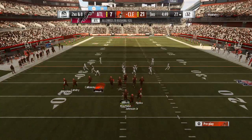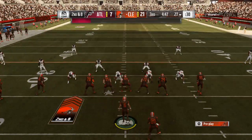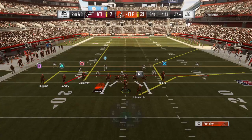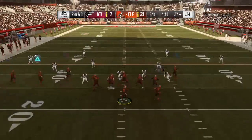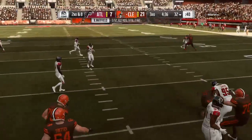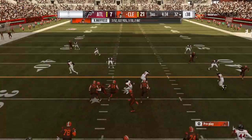I don't think any of us were surprised that they decided to start this drive on the ground after the last 2 drives ended in interceptions. Unfortunately, though, not a lot going on that first play. Yeah, I think the anticipation was felt also by the defense. Over the middle, complete. That's Higgins. That catch good for 5.